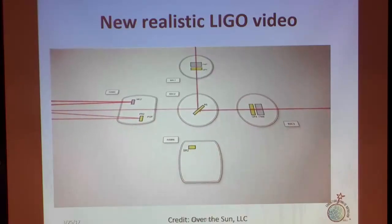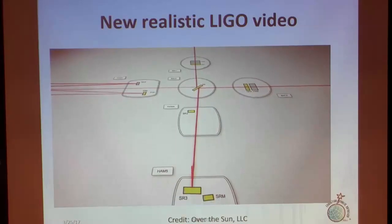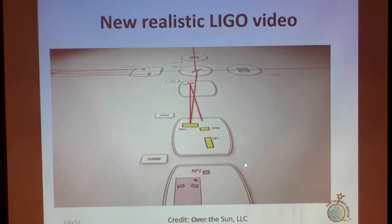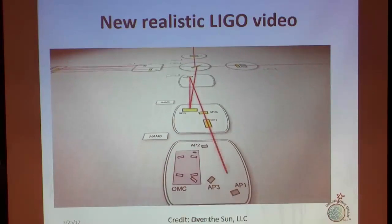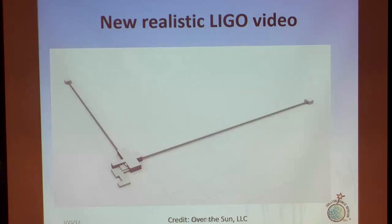Oh, here they come. Okay, they rejoin at the beam splitter. They go into the output isolation chambers. There's a signal recycling system that helps build the signal strength up. Then there's the output mode cleaner, which cleans the signal up. Finally it goes to the output photodetector.